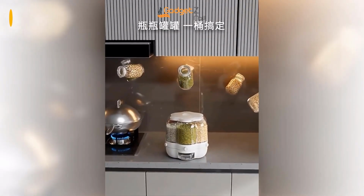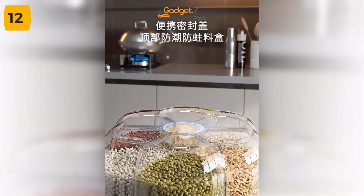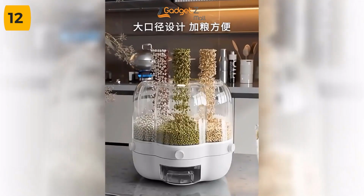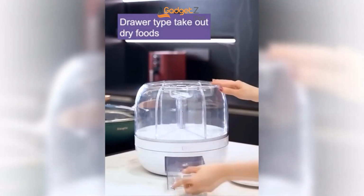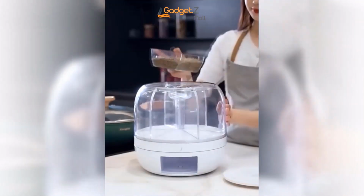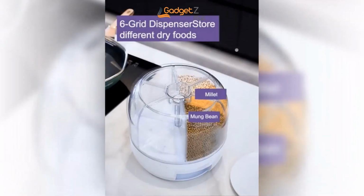Introducing the innovative 360-degree food container and dispenser, the perfect solution for storing and dispensing seeds, nuts, or raw food with ease and convenience. This unique container features a sleek and modern design with a clear, airtight lid that keeps your food fresh and dry while allowing you to see exactly what's inside.